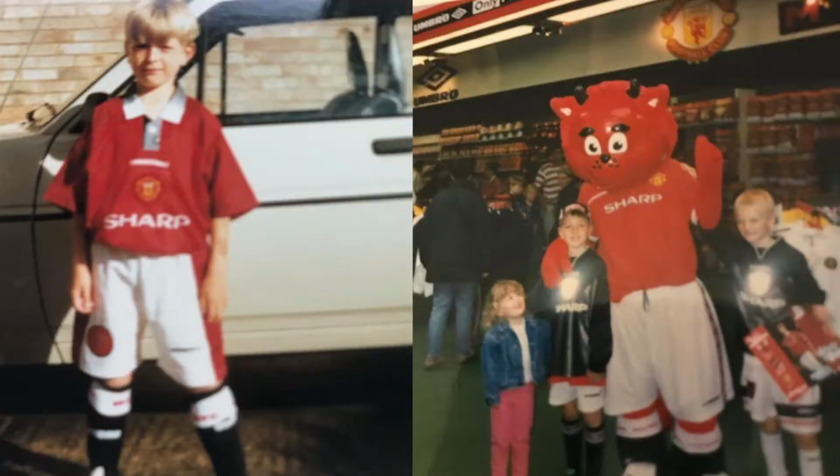Basically my mum phoned me up and she said, "Hey Roy, I've got loads of your old football kits from when you were a kid. Do you want them?" And I was like, yes, of course I want them. Not only to relive some of my childhood, but I'm intrigued as to what kits I had back in the day.